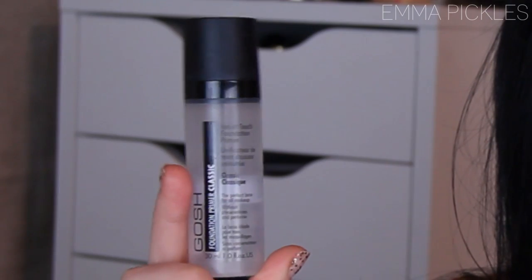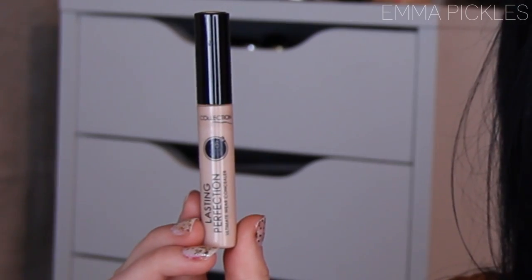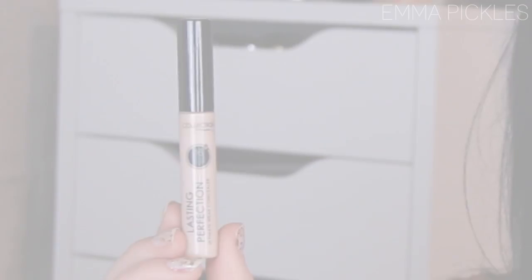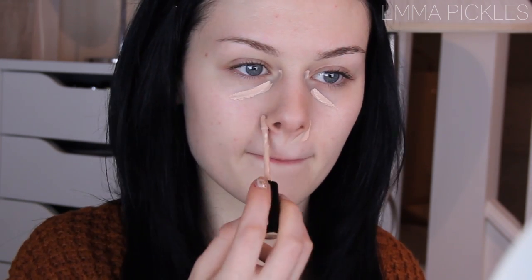I've already primed my face with Gosh Foundation Primer, so I'm going to start with concealer. I'm using Collection 2000 Lasting Perfection Concealer because I've heard really good things about it. I think they're called Collections now actually, not Collection 2000, but anyway. This concealer is really great, it has really good coverage and it's nice and thick.